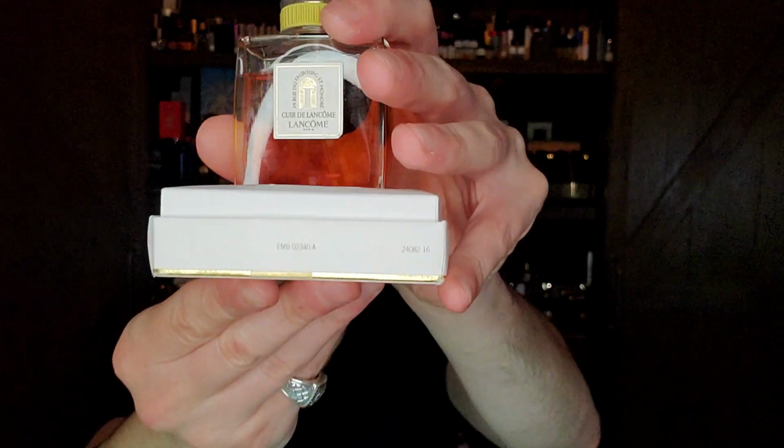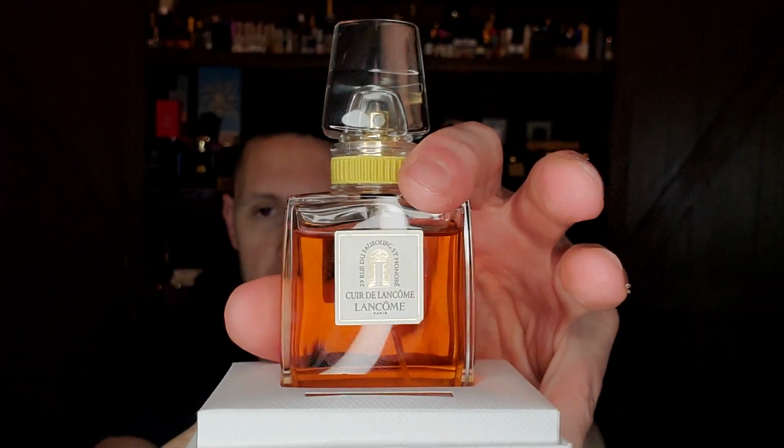So number 51 is Cuir de Lancôme. And I mentioned that if you wanted a take on a leather and iris combination, but you want more florals, this is the way to go, Cuir de Lancôme.